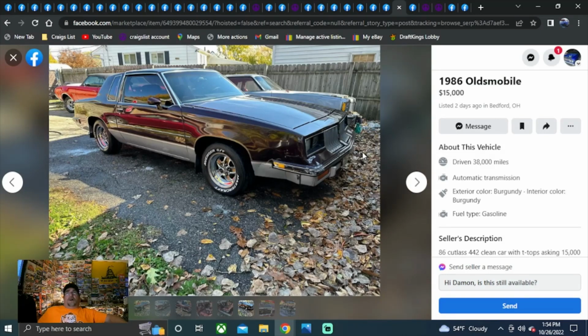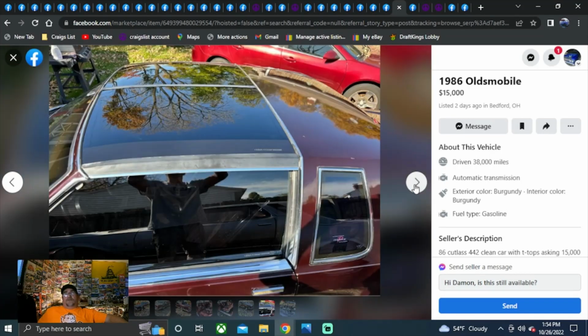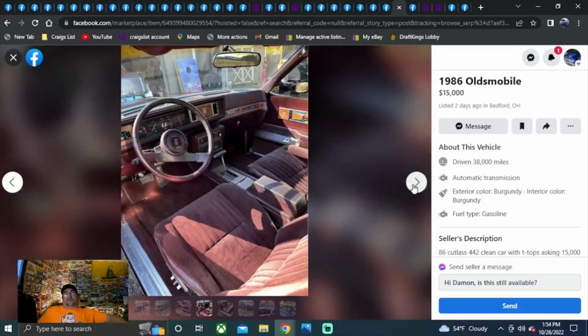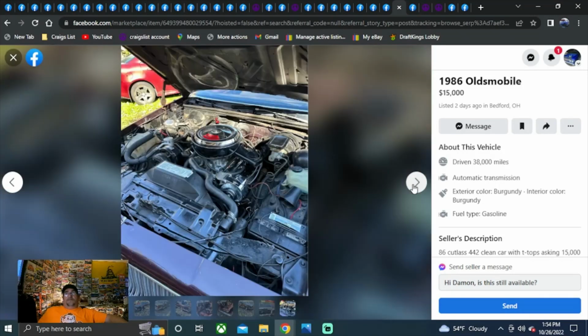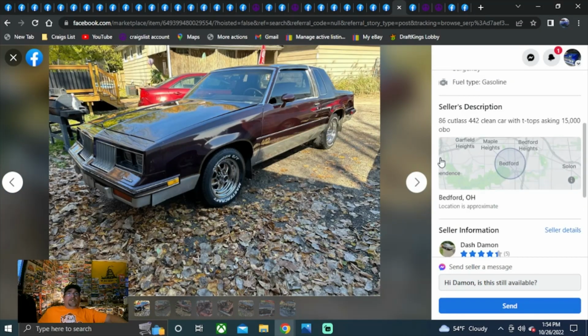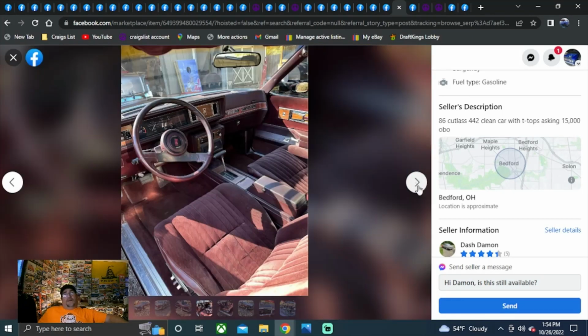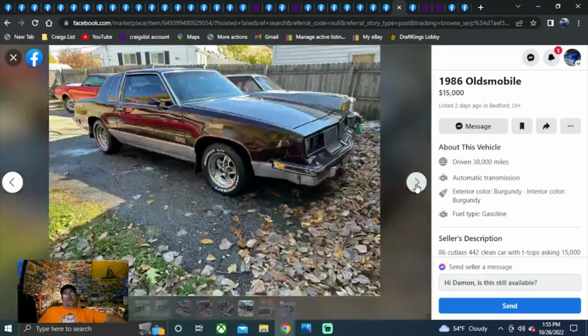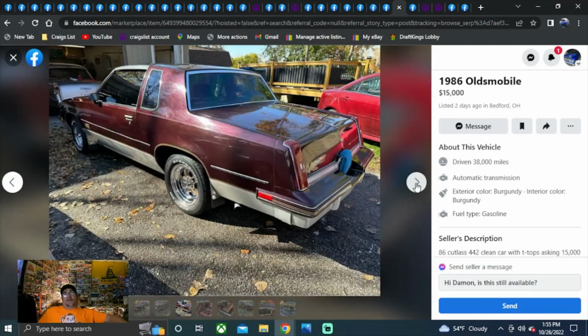This one's going to be in Ohio. 1986 Oldsmobile. That's how he's got it listed. $15,000 on this one. It is a 442 T-top. This is nice. This is probably nicer than my pick of the day. And it's probably cheaper. A lot cheaper. So it's an '86 Olds Cutlass, clean car, T-tops, asking $15,000 or best offer. Doesn't say what the mileage is. It says 38,000 right here, but I'm assuring you it's not 38,000 on the car.